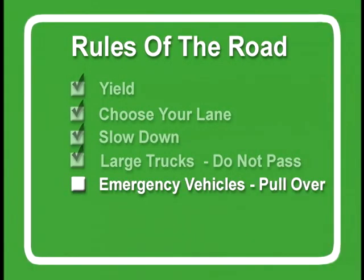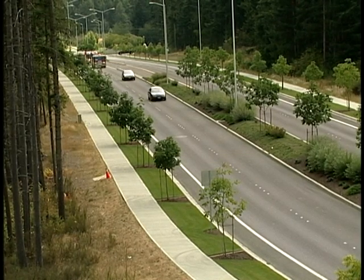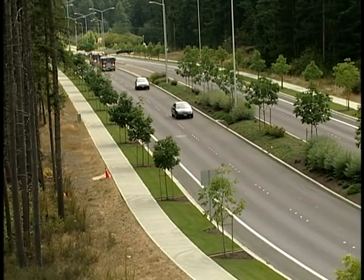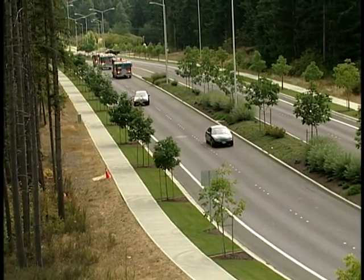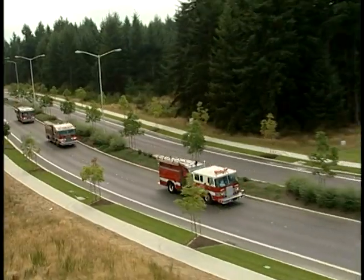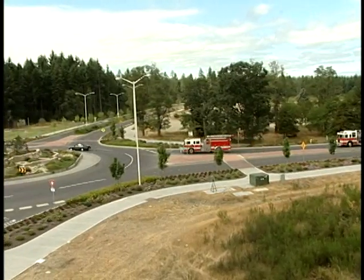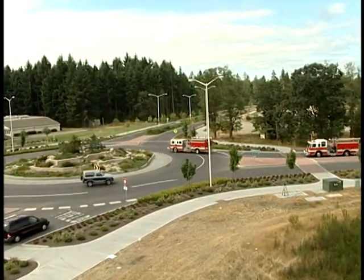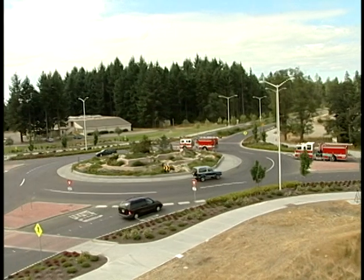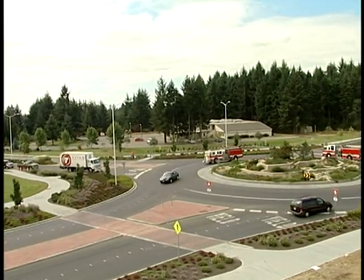When emergency vehicles approach, always give them the right of way. If you have not yet entered the roundabout, pull over to the right, allowing emergency vehicles to pass. Never stop while inside the roundabout. Instead, continue to your exit, then pull over to the right shoulder of the roadway, allowing emergency vehicles to maneuver around you.